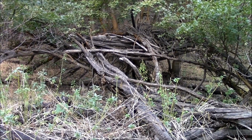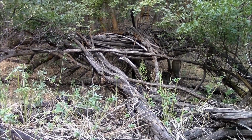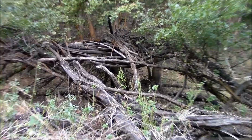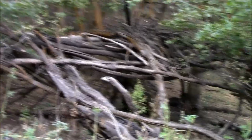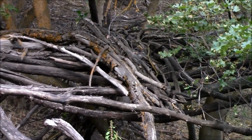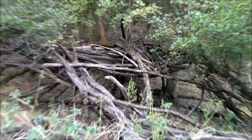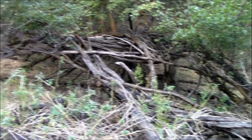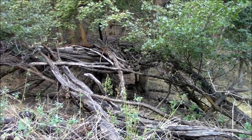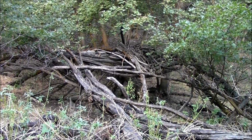I'm up Payson Canyon, and here's an older made structure, but you can see those sticks, I guess I'd have to call them sticks and not poles, have been laid there on the top. And this has got kind of a roof, a different sort of structure than we've seen in some other places. But this was definitely made by something. This is not just natural. I'm going to back off a little bit and see it better.